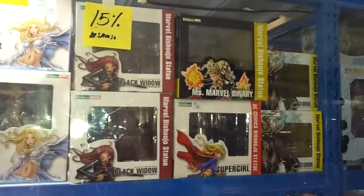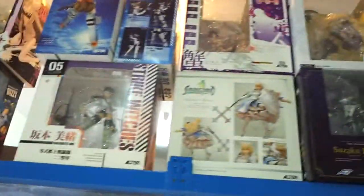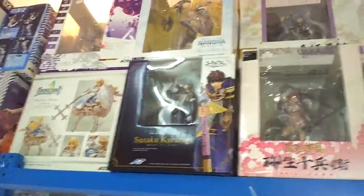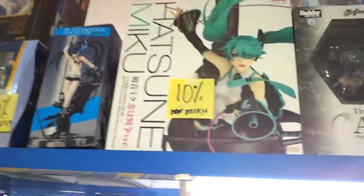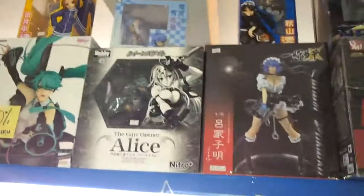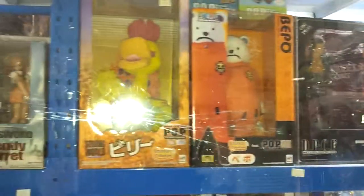So of course there's a Bishojo, Fate Testarossa, Saber, Saber, Black Rock Shooter, Tsunemiku, Toshio, Aerio. Then there's the POP section. Here's the One Piece POP section. So DPCF Luffy, Keiko Moya.